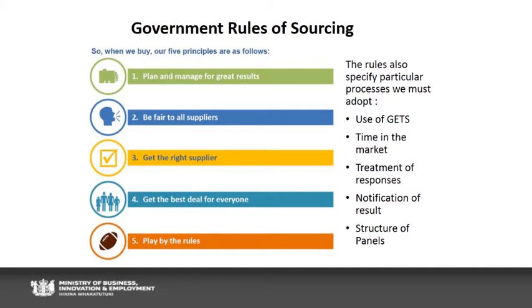As the procurement functional leader, government procurement branch has developed the government rules of sourcing. I think there are about 67 rules. As you'll see, we have some bullet points here on the right edge of the slide as you look at it. Use of GETS, time in the market, treatment of responses. They are fairly prescriptive, but they don't account for every single permutation or event that can happen in a procurement process. So we're also guided by the 5 principles which we have here. The government rules of sourcing are available from our website. Again, I encourage you all to review those at your leisure. But planning and managing for great results, being fair to all suppliers, getting the right supplier, getting the best deal for everybody, and playing by the rules.